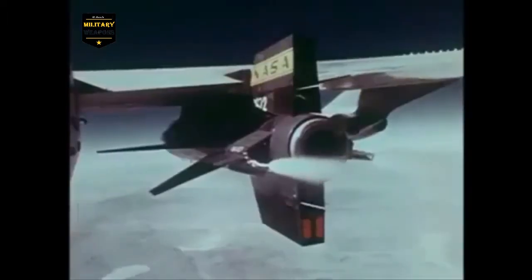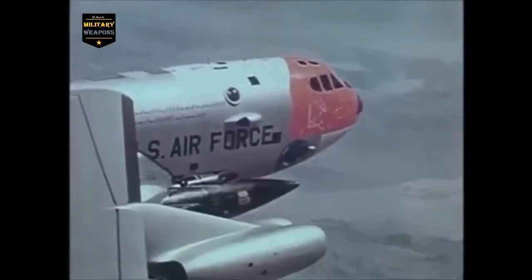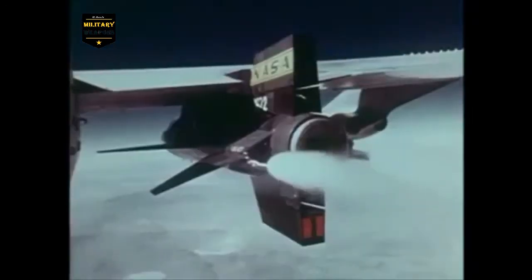Like many other X-planes, it didn't take off from the ground by itself, but was carried into the air by a special carrier aircraft. In the case of the X-15, this was done by a modified B-52 Stratofortress. The X-15 gathered important data regarding supersonic, hypersonic, and spaceflight.